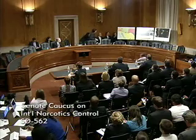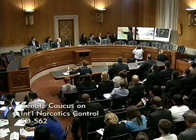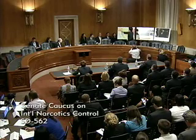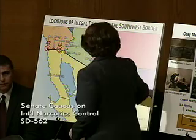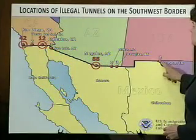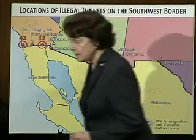Let me point one other thing out to you over here. Here are the numbers of tunnels on the border. 42 found in the San Diego area, 12 in the Calexico area, 3 in San Luis, 88 in Nogales, Arizona, 1 in Naco, 3 in Douglas, Arizona, and 2 in El Paso. As you can see, the states hit the hardest are Arizona and San Diego.